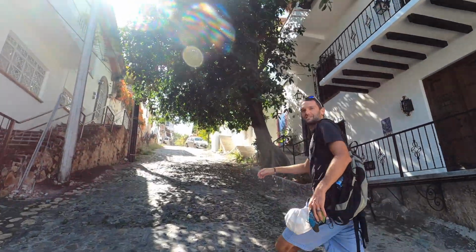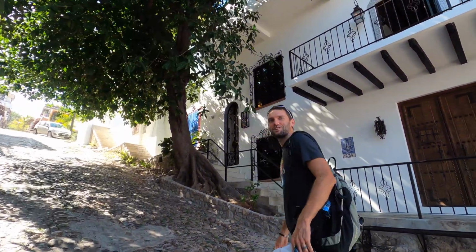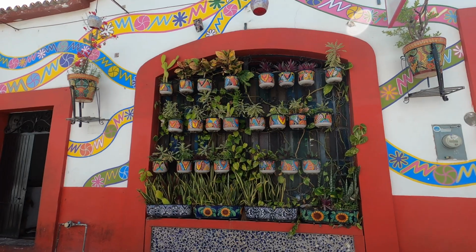I wasn't expecting such a workout today. This town is lovely, but it reminds us so much of a tropical San Francisco. The steep hillsides, the little parks in the middle of the streets, and the workout whenever you have to go anywhere.